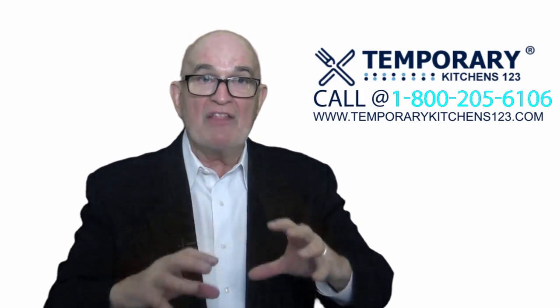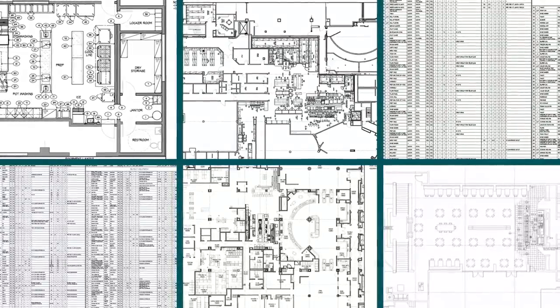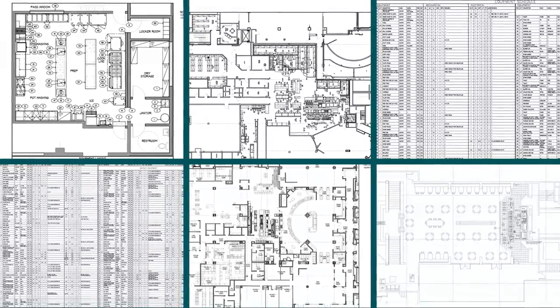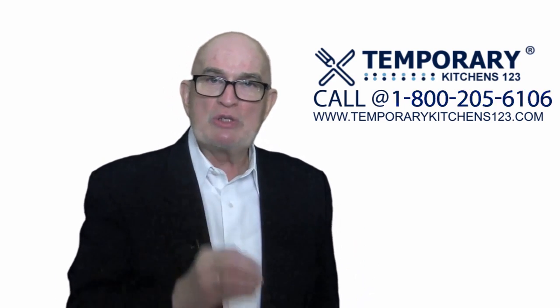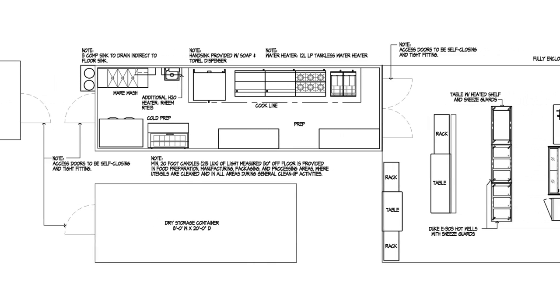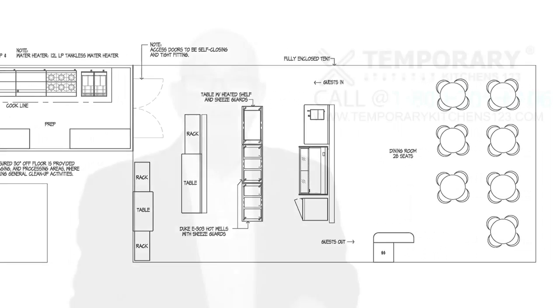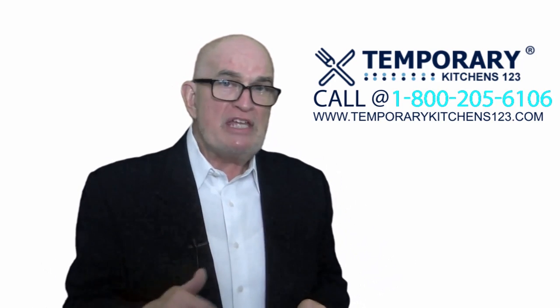Now, for the health department, here's what we do. Number one, we submit copies of all detailed plans, including the plot plan, site plan, sectional drawings, cut sheets, spec sheets, finishing schedules, electrical and plumbing plans. Number two, in addition, Temporary Kitchens 123 also submits all plans necessary for the temporary dining tent that included a buffet line, beverage service, and seating for the guests. Number three, complete detailed document submittal of SOPs during renovation.